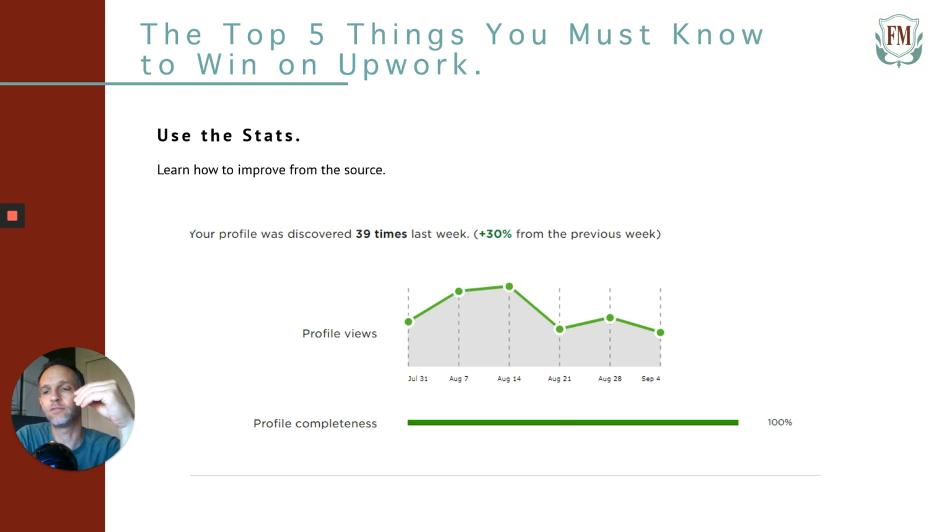Because they don't want to deliver freelancers who have incomplete profiles in the search results. They want to deliver the best experience for the job posters, because they're the money makers. Upwork makes money by connecting freelancers with clients. How do they do that? By connecting freelancers that have complete profiles. So if this isn't at 100%, make it 100%.